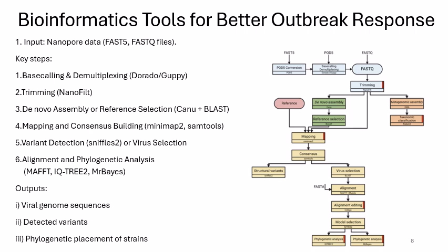And using that reference genome, we map it, followed by detecting structural changes using variant detection, and lastly followed by alignment using either MAFFT or MUSCLE, followed by a phylogenetic tree made using IQ-TREE 2 or MrBayes.